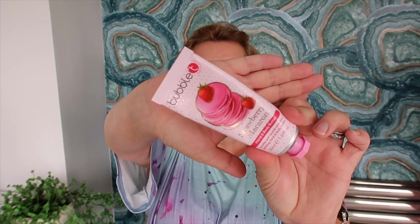This is the Bubble Tea brand, Strawberry Macaron Hand and Body Butter. I've been using this as a hand cream. I'm going to put some on now. This is just glorious. I'd never heard of this brand. This came in a monthly subscription box. I can't remember which one, but I've been using it and enjoying it. And I also got, oh, it smells so nice. And I also recently got in another box a mango body cream from the same brand, which is also lovely.